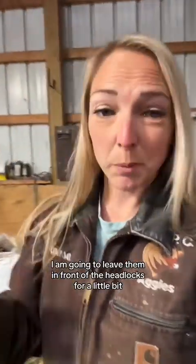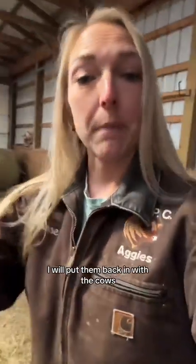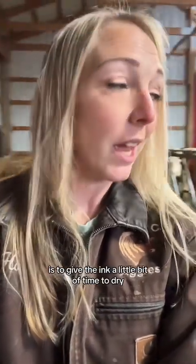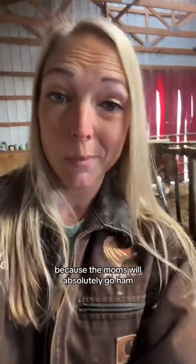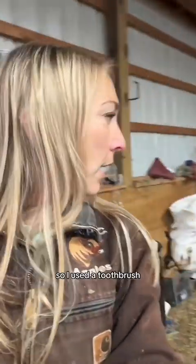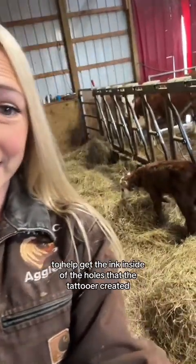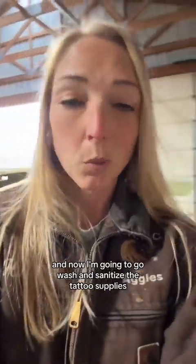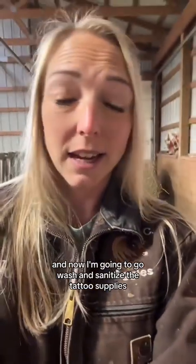And that is that. I am going to leave them in front of the headlocks for a little bit. Before we leave, I will put them back in with the cows. The reason I want to keep them separate for a little bit is to give that ink a little bit of time to dry because the moms will absolutely go ham on licking those ears clean. So I used a toothbrush to help get the ink inside of the holes that the tattooer created. And now I'm going to go wash and sanitize the tattoo supplies.